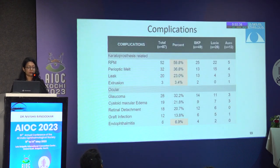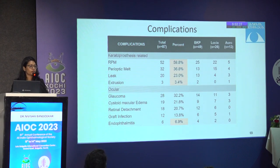We encountered multiple complications in our study, retroprosthetic membrane being the most common, seen in 60% of our cases, followed by peri-optic melt and leak. Endophthalmitis was seen in 6 eyes in our study. These complications were managed either surgically or medically.